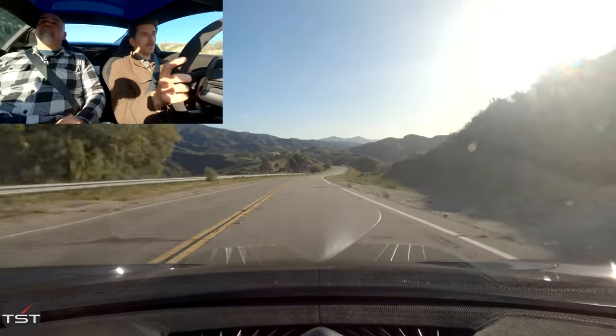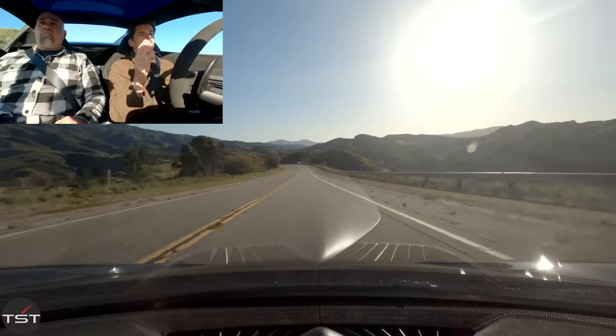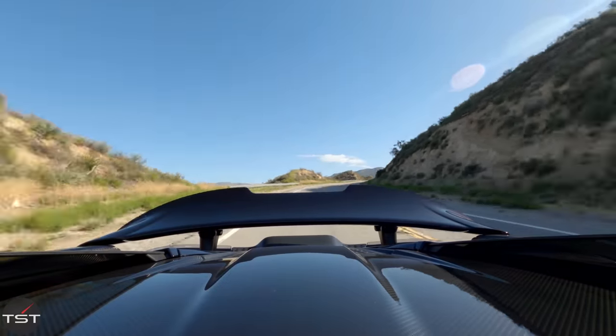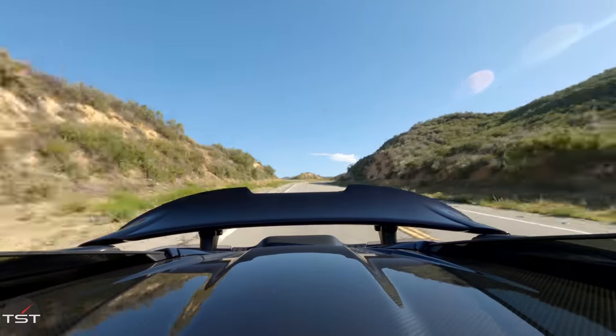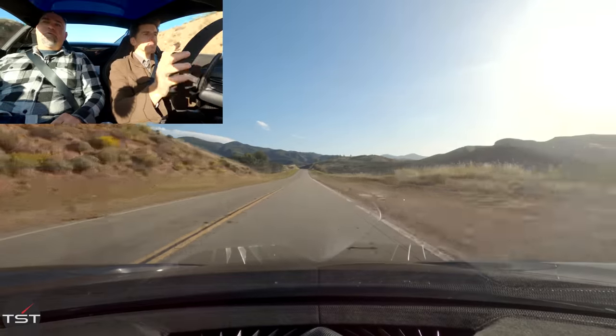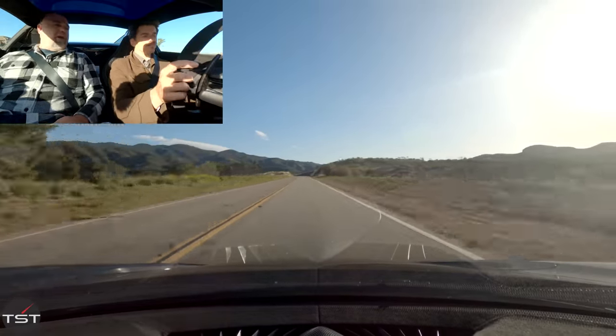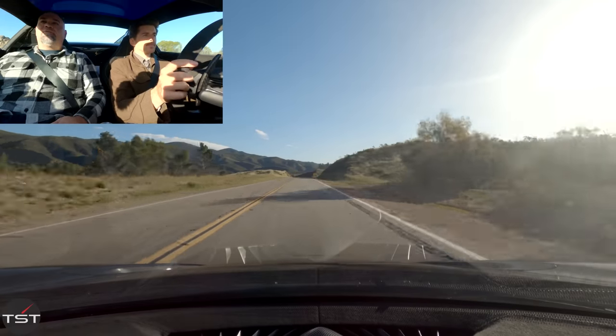And so they changed a couple of things in this compared to the coupe. They widened the front track. They changed the toe. It's toed out a little bit more, which helps with straight line stability. And it's supposed to be a little softer than the coupe. I don't know why. Driving them back to back, I couldn't tell you.